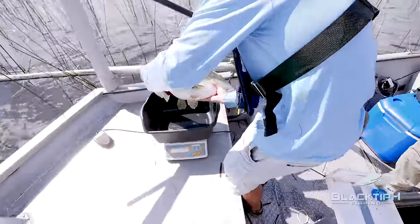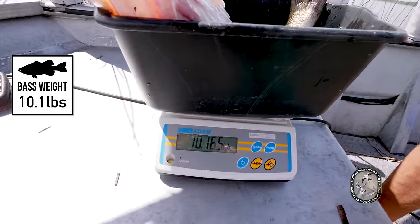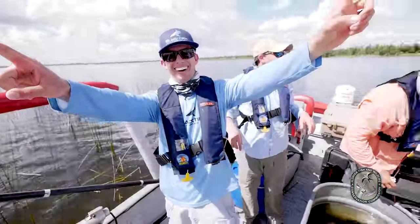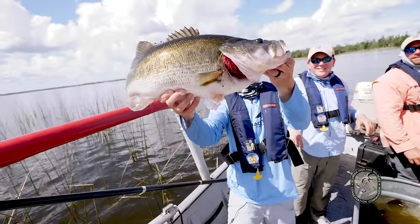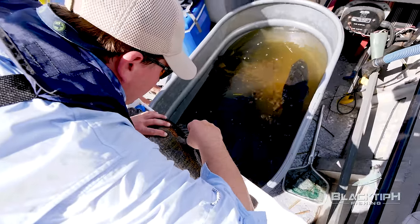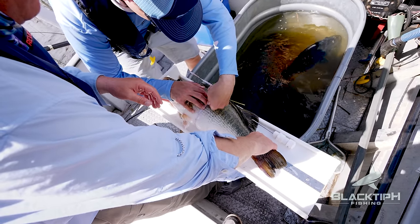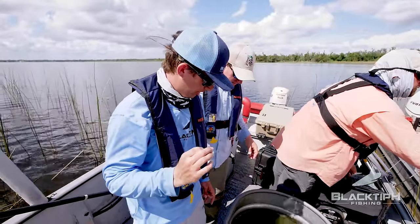Ooh, that's heavy. I think we did it. 10-1. 10 pounds, 1 ounce, double digits. Yeah. Trophy bass. Look at that thing. 10 pounder. Yes. 17 and a half. We got 4 fish over 8 pounds so far, and we haven't even gone through the mall yet.